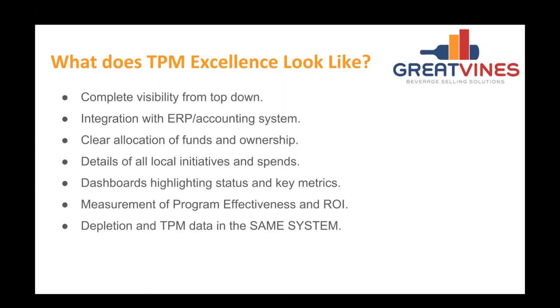You need to have the details of all the local initiatives that you're doing. Part of the problem with TPM systems, or trade promotion management in general, is that the details get lost out in the field, and the other stakeholders aren't sure what's going on and how budgets are being spent, and you need a tool to be able to have those details readily available for everyone.